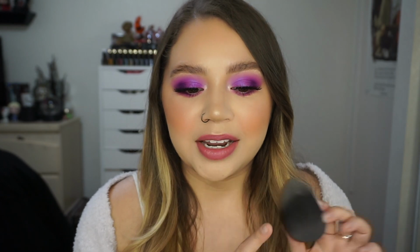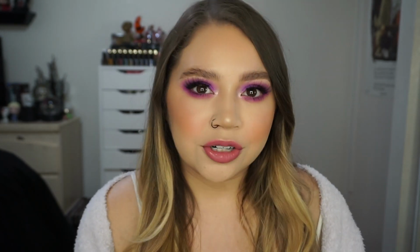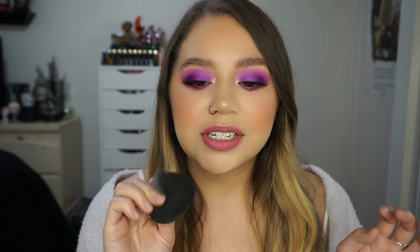The sponge from Araceli, so good, definitely recommend. Go check out her brand. I love her lashes, her palettes are great, her brushes are great, she has great eyeliners, and I'm glad she's added this to her brand now as well. I definitely think it's a really good sponge. It's super soft and squishy and very lightweight. It blended out everything really nicely.